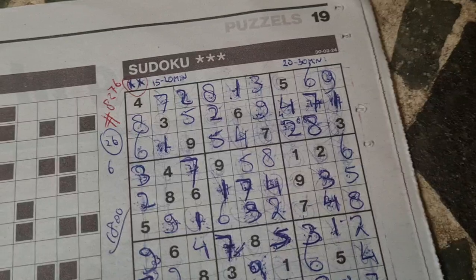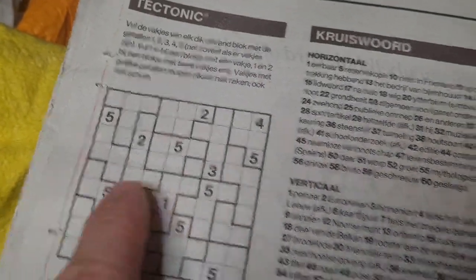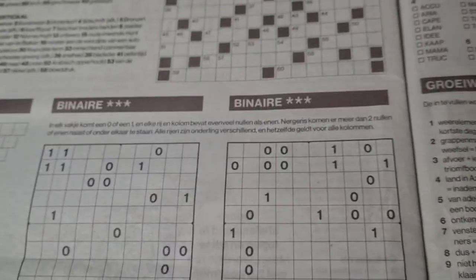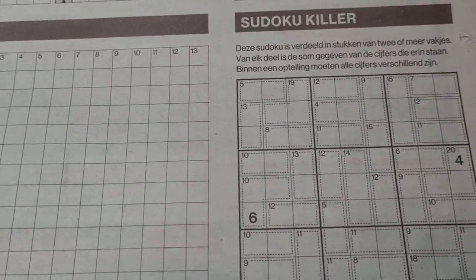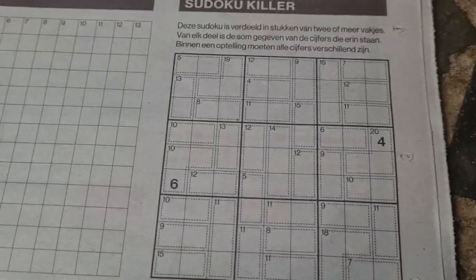And I've already solved one puzzle, the 3-star Sudoku. So 3 puzzles are left: the Jigsaw Sudoku, one of these binary, and of course it's killer time. Yes, Killer Sudoku.